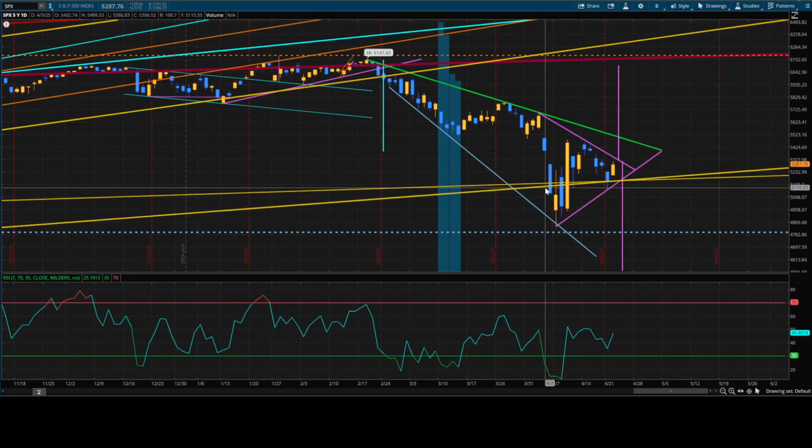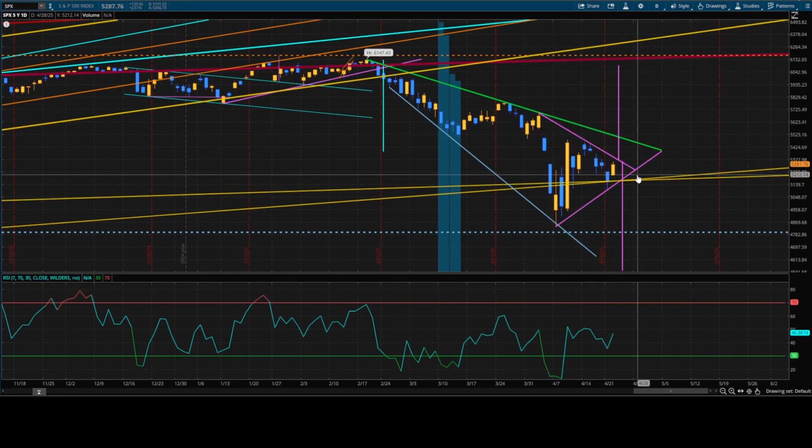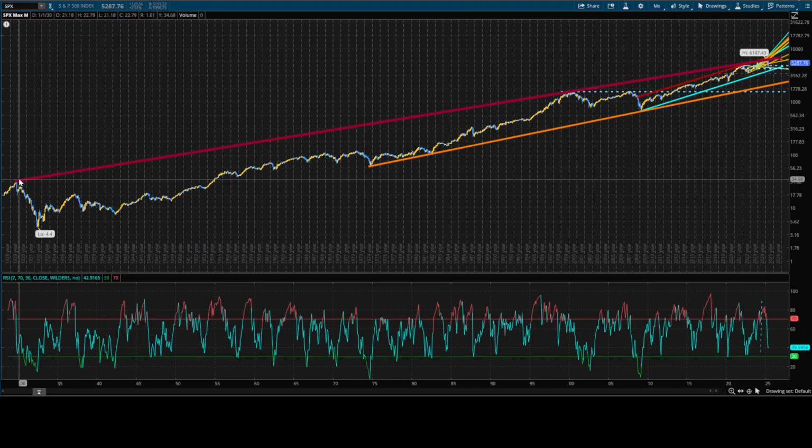So we'll kick things off with SPX on the daily time frame. If this pattern plays out, it implies a measured move of roughly 775 points. Meaning if we go up from here, SPX could be targeting about 6,100 to the upside, placing it very, very close to this very key resistance line that goes all the way back to 1929, which I will just continue to point out because it's so significant.